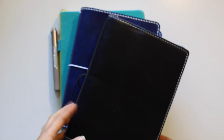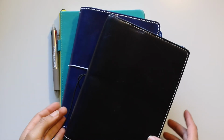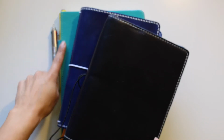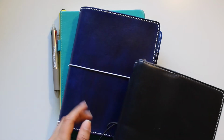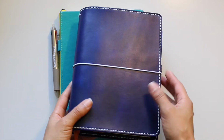So as we go through the month, I hope to be able to share with you what I put in this book versus what I put into this larger one, which is the bullet planner, and what I put into this guy, which is my work bullet journal. So at some time this month, I will have an update of my work bullet journal up on the channel.